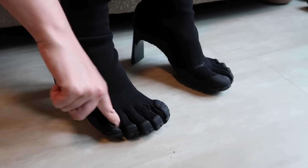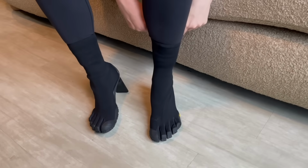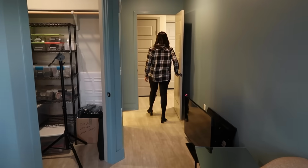Ooh, I got it. Yeah. Woo! They look like they're eating your ankles, Safiya. Do I look like a Bratz doll? Like I've affixed new feet to my ankles? This is like something out of Goosebumps, man. Oh, I'm tall. You are tall. Oh, ready? This will be disturbing.